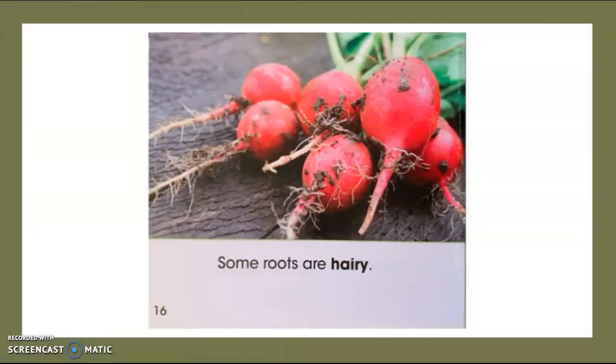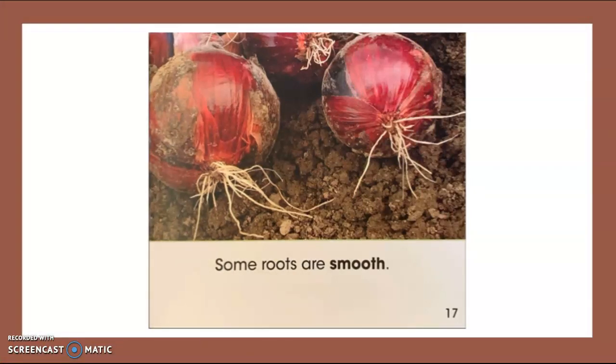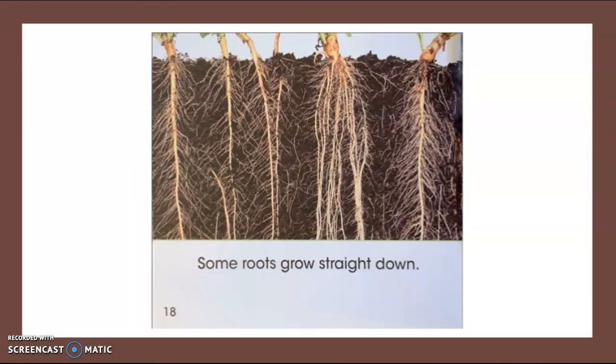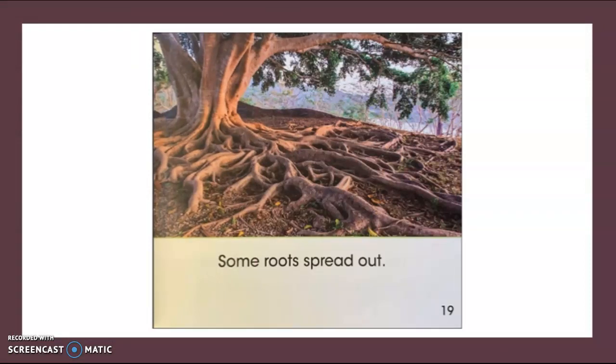Some roots are hairy. Some roots are smooth. Some roots grow straight down, and some roots spread out.